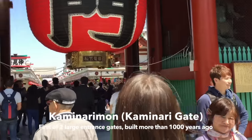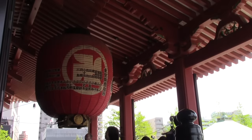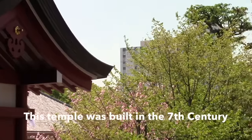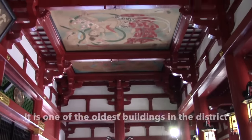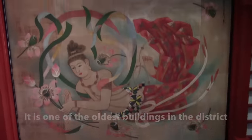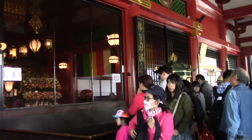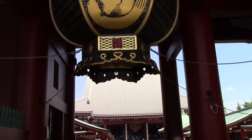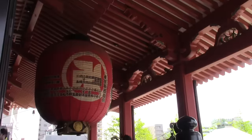Asakusa is a district in Taito, Tokyo, Japan, famous for the Sensō-ji, which is a Buddhist temple. Asakusa Shrine, also known as Sanja-sama, Shrine of the Three Gods, is one of the most famous Shinto shrines in Tokyo, Japan. The shrine honors the three men who founded the Sensō-ji. Asakusa Shrine is part of a larger grouping of sacred buildings in the area. It can be found on the east side of the Sensō-ji, down a street marked with a large stone torii.